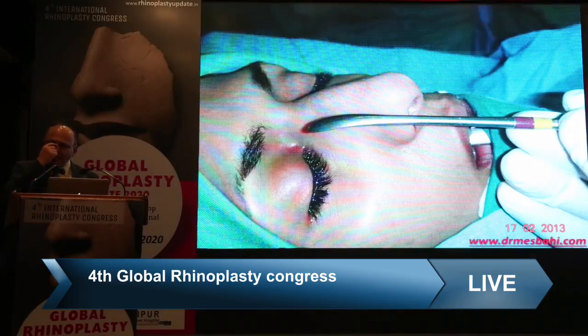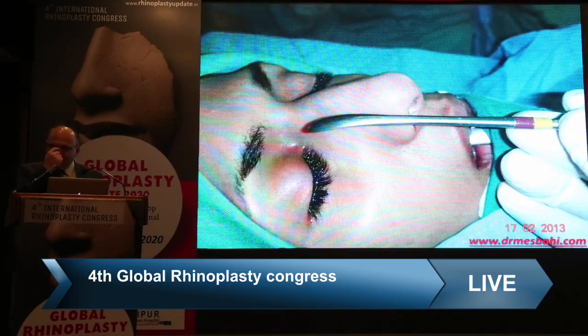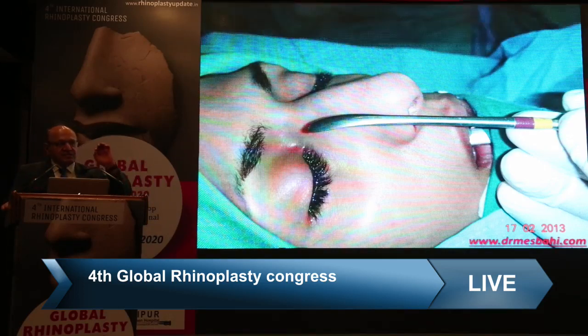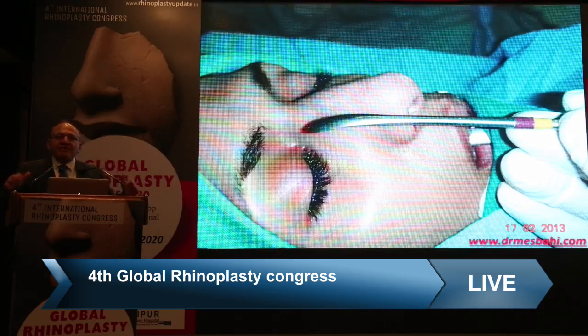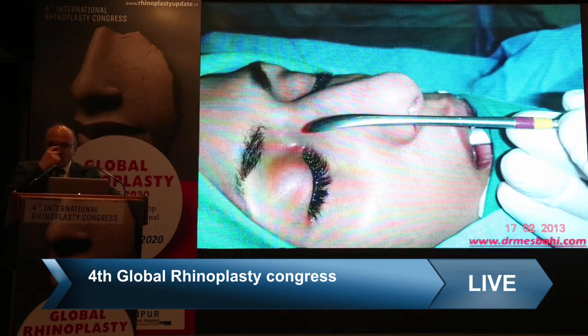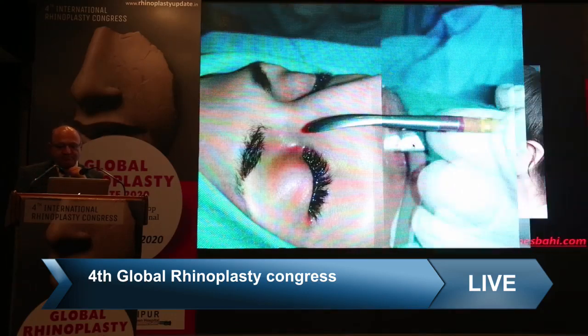And I will create a nice pocket and a small pocket here, especially if you want to augment the radix. It's very useful to create a small pocket here. And as I told you in my previous lecture, for better stabilization of the nasal bone, the preservation and attachment of the periosteum to the nasal bone is very essential. So please be very careful regarding the pocket that you create here, and regarding the periosteal elevation that you want to do here for hump reduction.